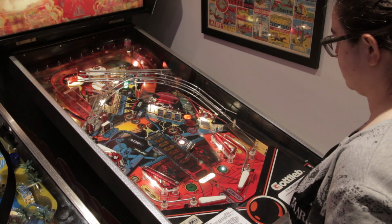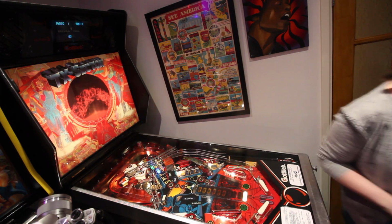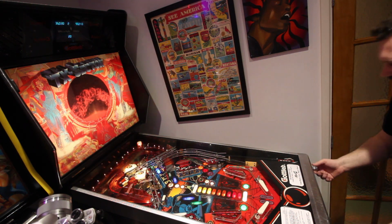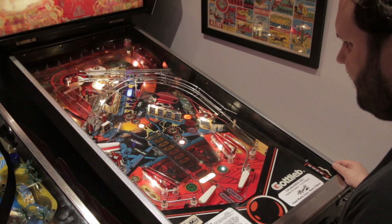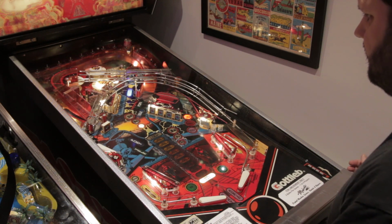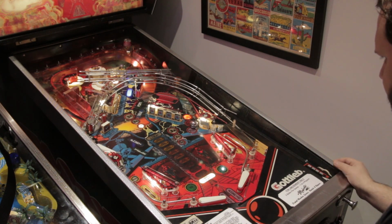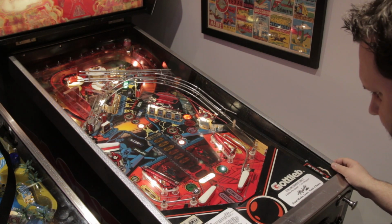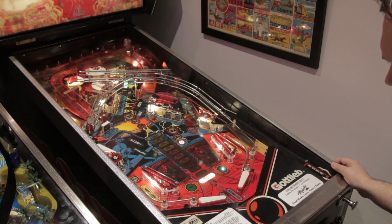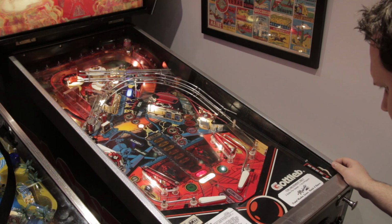It came out in 1988, the same year as Robo Wars, which we reviewed last. There are a lot of similarities between those two machines, apart from this one having a flipper at the top there. The ball gets stuck there sometimes, it just needs a little smack. As you can see, it's a very similar style to Robo Wars: the look, the theme and the music.